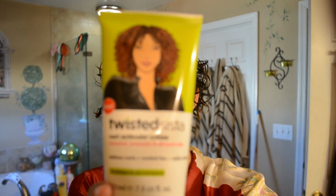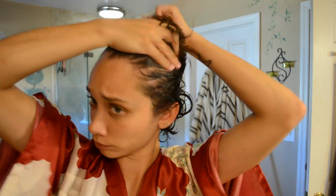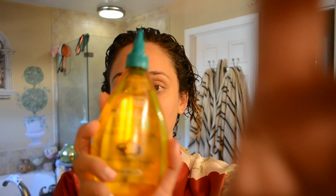So now that we're done with the leave-in conditioner, it's onto the cream. Again, it's Twisted Sista Curl Activator Cream, Coconut, Avocado, and Almond Oils. And last but not least, there is Amila Legend Rejuvenating Ritual Rejuvenating Oil.